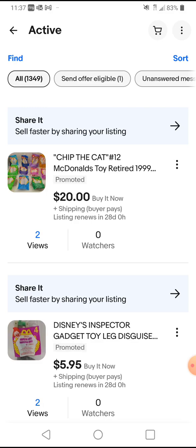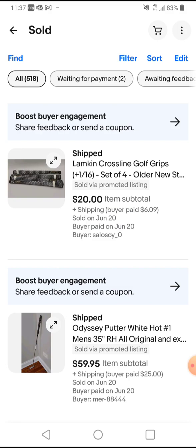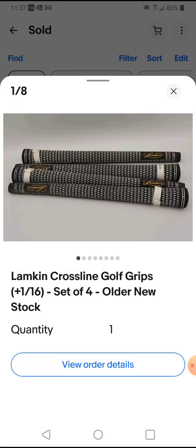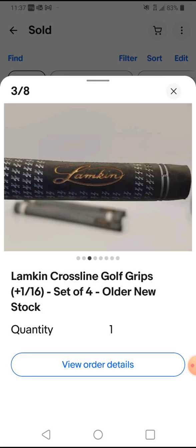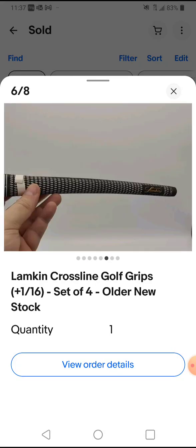Oh, and I wanted to just show you real quick my recent sales of items. So this set here he gave me, so I was buying all the golf stuff, and I didn't know these had value, but these felt nice. So these are brand new Lamkin Crossline golf grips.